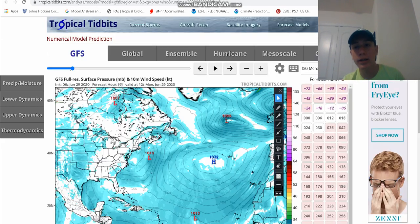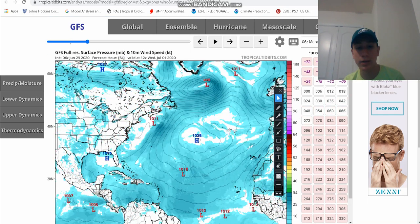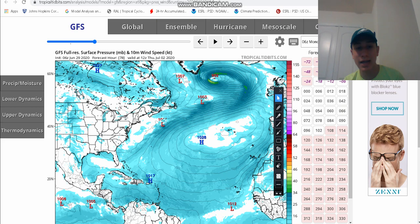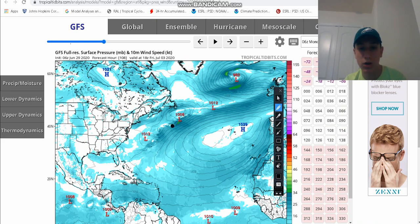If we look at the sustained winds, do we have potentially some tropical storm force winds? The answer to that is probably going to be no. However, notice we do have some tropical storm force winds from this little low pressure system right here. So that could potentially be, I think our main low is sitting right about here. So along this area of elongated shower and thunderstorm activity, we could see some isolated patches of tropical storm force winds.